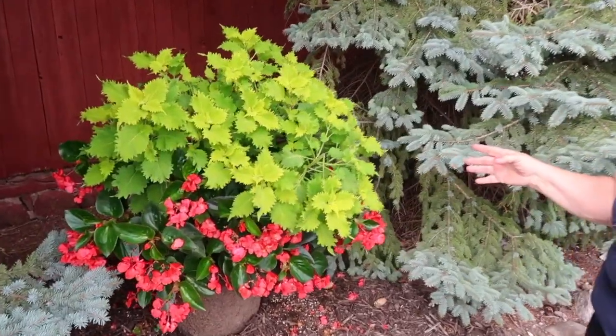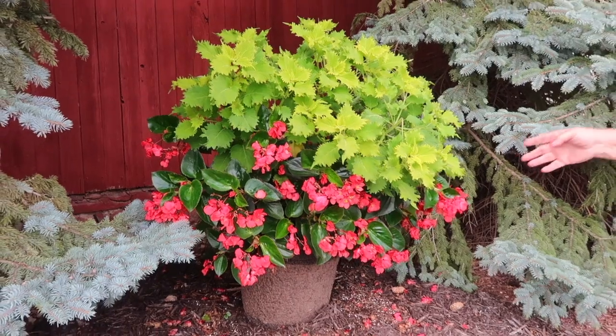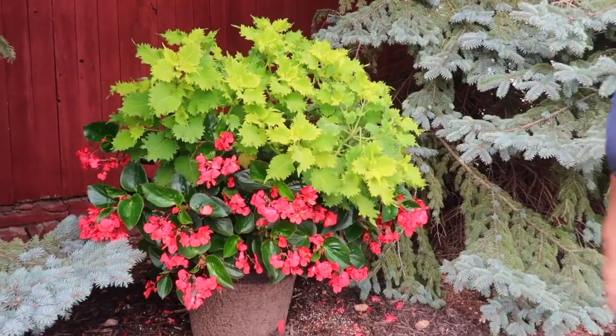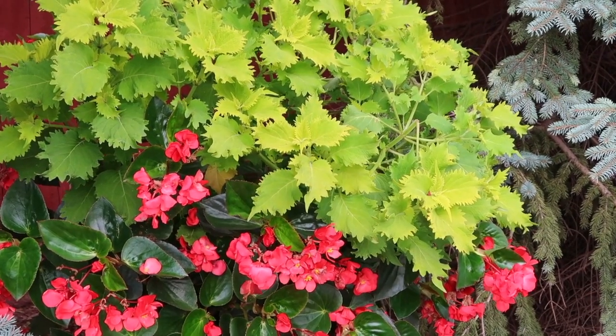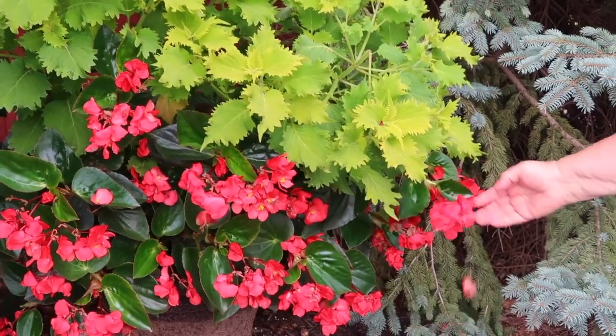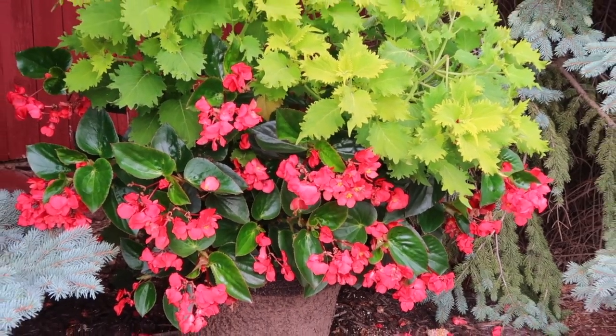Here's one of the planters we did to decorate our little farm up. And this is that wasabi coleus that just gets huge and loves shade or sun, nice and bright lime color. And then these are called the megawatts. They love shade, and it's a begonia, and they're very aggressive.